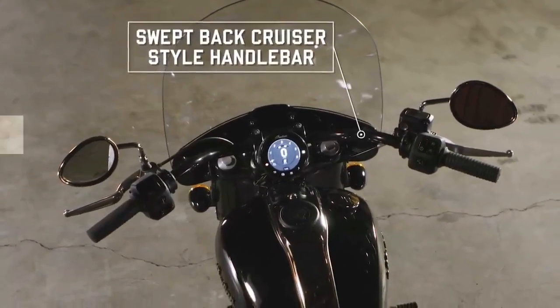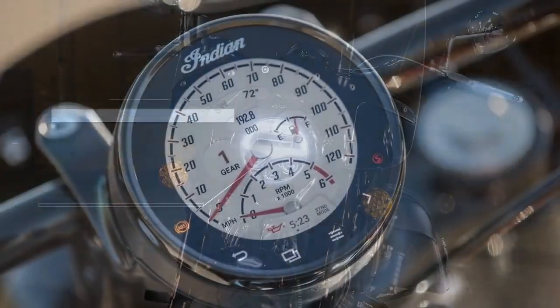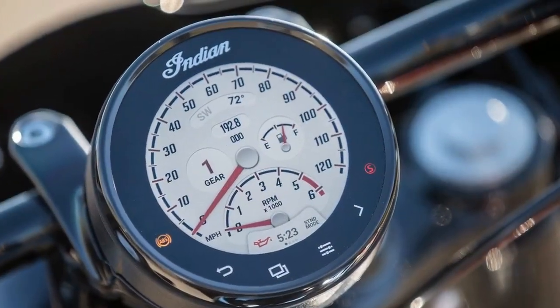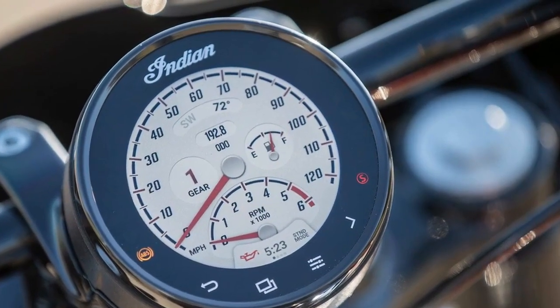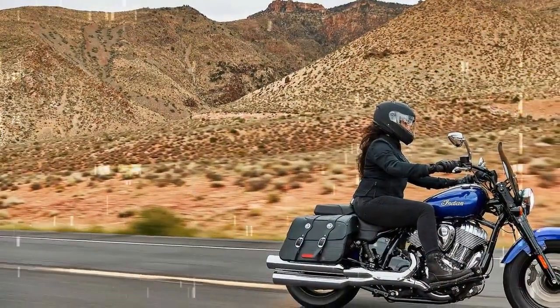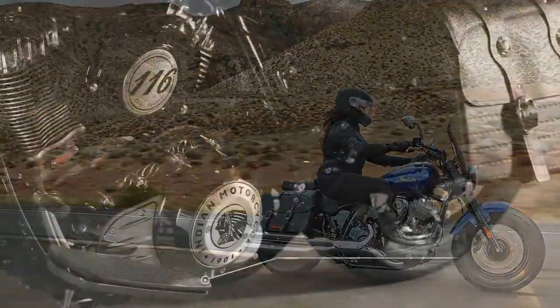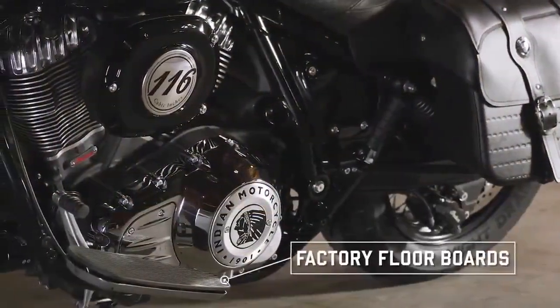The levers are non-adjustable, and the clutch lever, in particular, is quite stiff. Indian Super Chief Limited engine. The Super Chief Limited earns its Super designation from the 1,890 cubic centimeter air-cooled V-twin Thunderstroke 116 engine, a significant upgrade from the Thunderstroke 111 in the base model Super Chief.